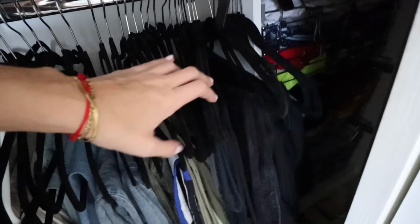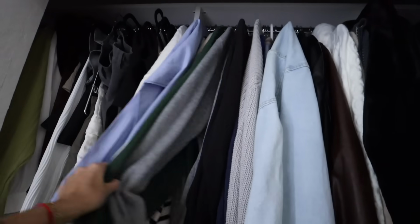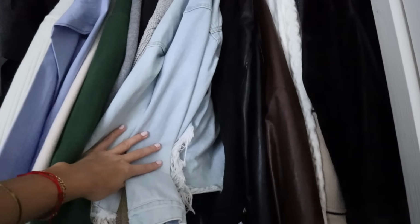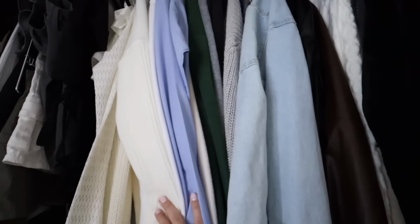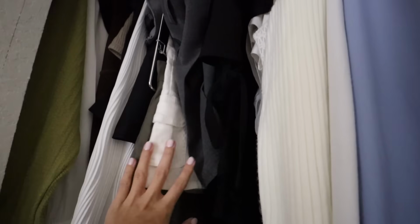And then it's the same with my pants, but I can kind of see all my pants, and I don't think I'm gonna get rid of any of them, or maybe not most. Maybe I'll clean out some of my jackets, but it's gonna be kind of chilly in Miami soon. I'm gonna get rid of so many skirts because I never use skirts anymore, and I just hoard them.